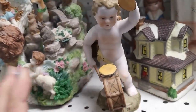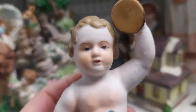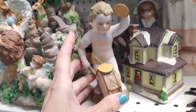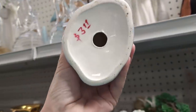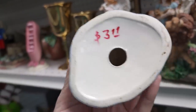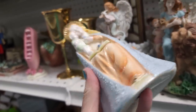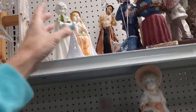I don't know why. I don't like most of these type of little figurines, but this one's calling me for $3.99. I think I'll pick him up. And next to him was this Madonna. Now, I don't like her nearly as much. I don't know. The paint quality is just not as good. She's only $3.99. Lots of crazing. Now, I do think I'm going to leave her for somebody else.